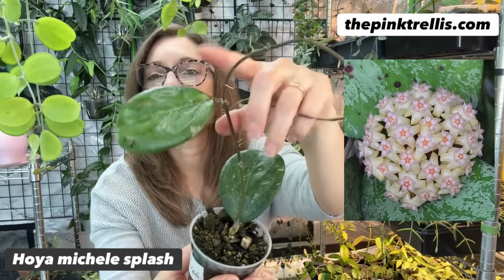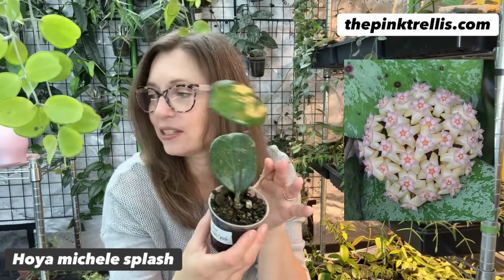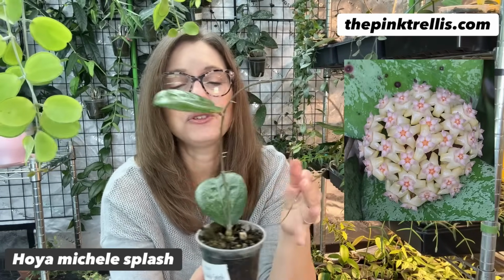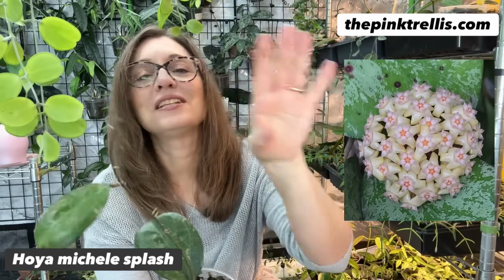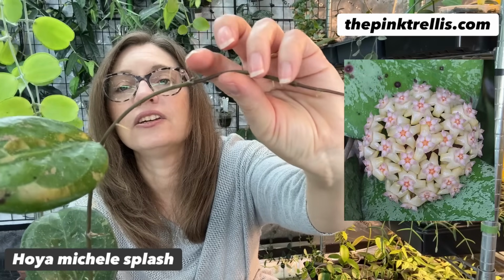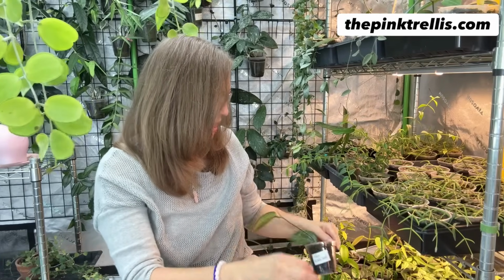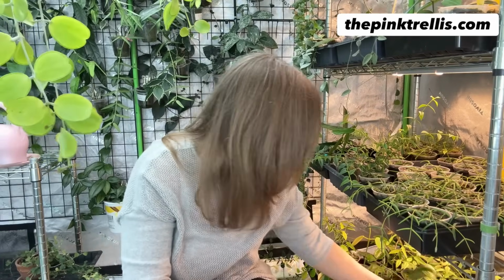This is the newest leaf right here, and very pretty. It gets really nice big leaves if you enjoy the big leaf Hoyas. This one will give you big leaves, and there is another little leaf right here that will be popping out before too long, and that is Hoya Michelle Splash.